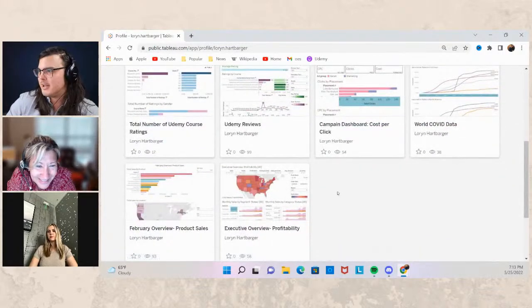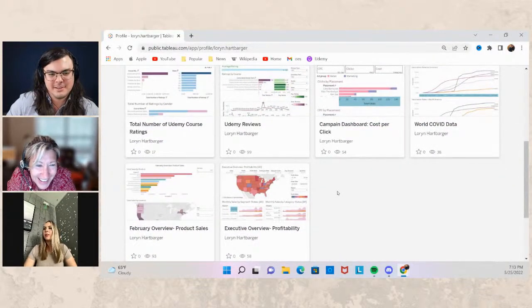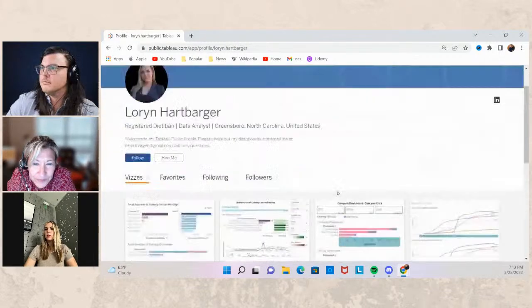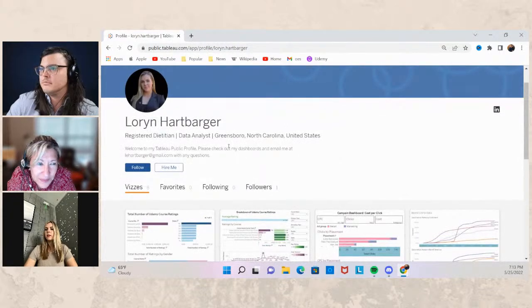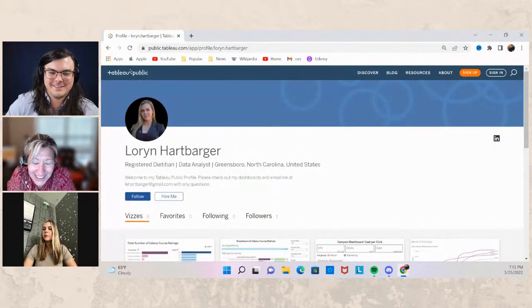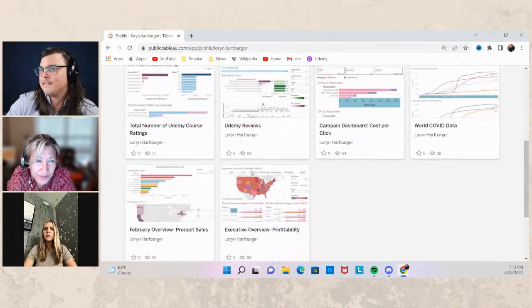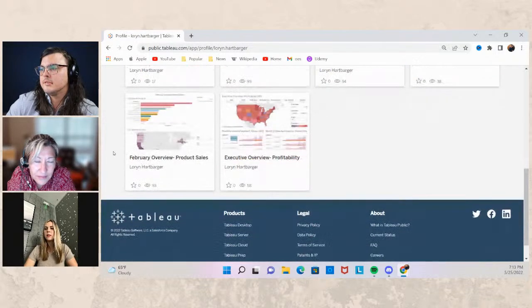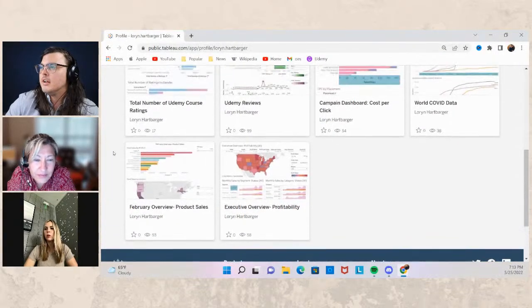Anything else you want to showcase? I think those are the 2 that I was most proud of. The COVID data sparked some controversy, so we're not going there. The February overview product sales was similar to the executive overview. I did the same idea with different data, and I used a slightly different visualization, but I also had that slider tool. And I think I did the bar chart in the tooltip as well on this one.